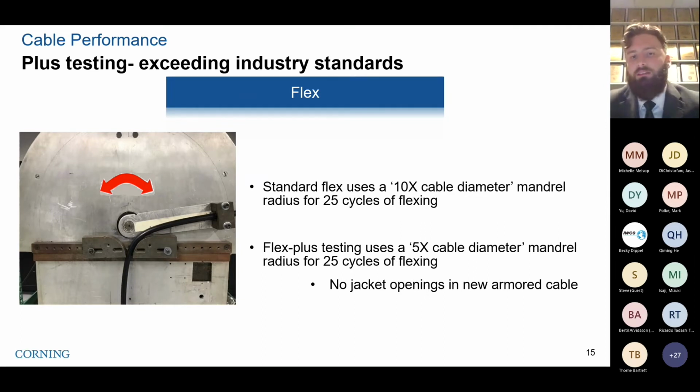So we went through plus testing. Now, flex plus testing is a little bit more stringent. We're using about half the size of the mandrel radius here, so we're 5 times the cable diameter. And again, the same 25 cycles of flexing around a smaller bend radius, which you imagine would introduce much more stress and strain. And there has been no jacket openings. And again, I can't stress this enough, that's including at the tear facilitation features. This is something that you would imagine would be a weak spot, and it's not. This is able to handle this robustness very well. So we're proud of that, and we just wanted to illustrate that and communicate the message across.